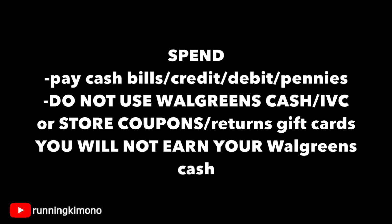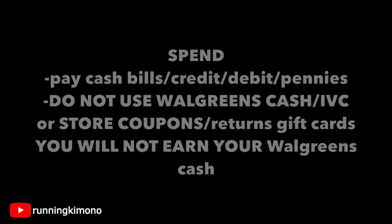Or say you had an item that you returned and you were given a gift card, you can't use that because that gift card is actually Walgreens Cash, or you will not earn your Walgreens Cash. And typically when I do matchups, I say yes or no to using Walgreens Cash as well. So at the very least, pay attention to my matchups. I always have it written at the bottom for those Friday videos.